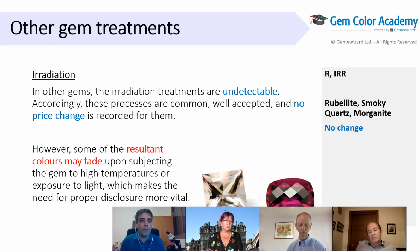And if the irradiation is undetectable, it's become much more common because everyone is using it, everyone is upgrading their gem appearance, and because it's undetectable, it's accepted and there is no price change for it. For example, we have the cases of rubylite, smoky quartz, morganite. All of them can be created or intensify their color with artificial irradiation, and no indication will be seen.